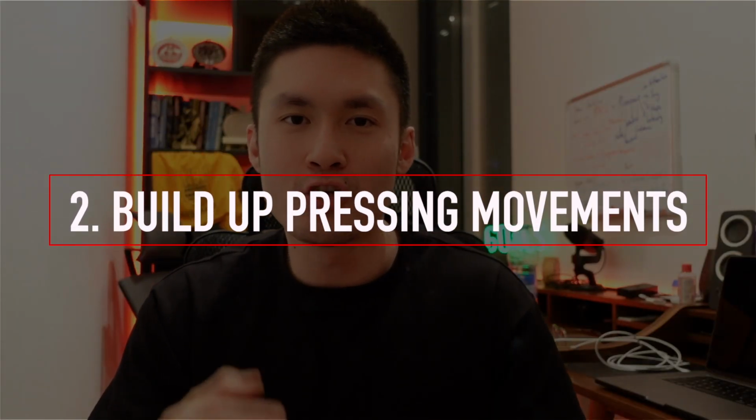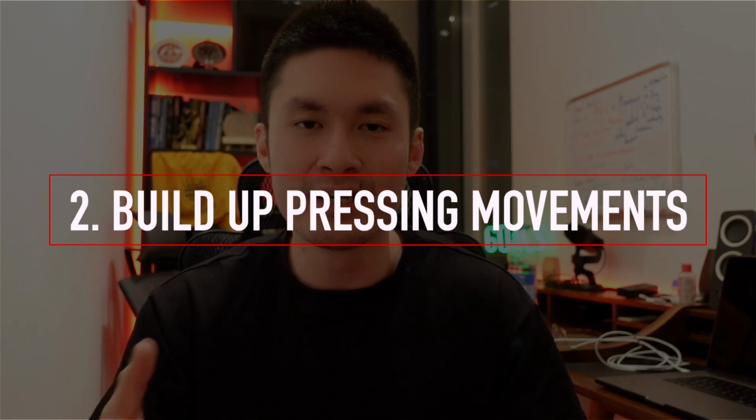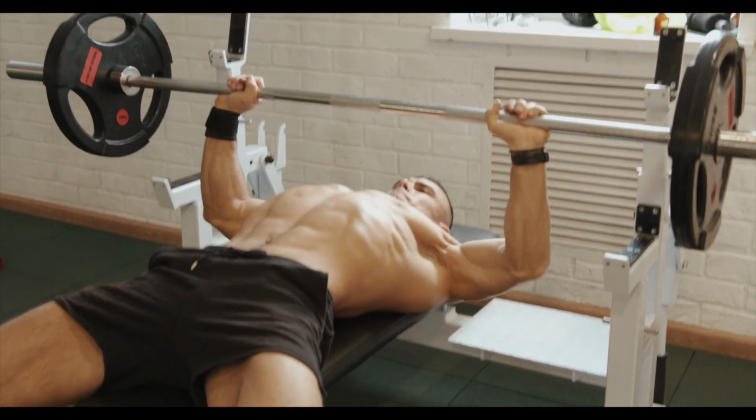Second way to build up your chest as a skinny guy, even if you have flat chest genetics, is build up your bench press, okay? So the bench press is one of those exercises. The more you can put on the bar, the more you're gonna be able to build up your chest, okay?